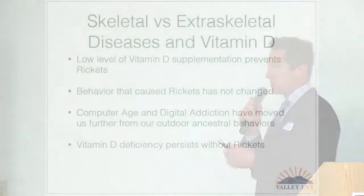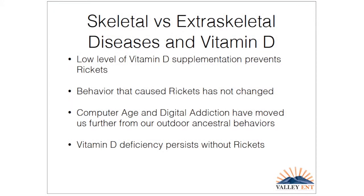And the reason we still have vitamin D deficiency despite vitamin D fortification of food is because it took just a low level of vitamin D to stop the bone mineralization problems. But the behavior that caused rickets really has not changed. As humans, we evolved outside, and we evolved to make vitamin D through our interaction with the sun. But now the computer age and digital addiction has moved us even further away from our ancestral behaviors. So we're making even less vitamin D now. So vitamin D deficiency persists, but just without rickets.